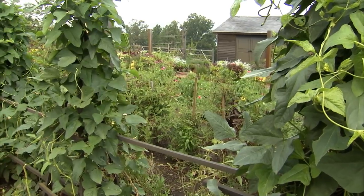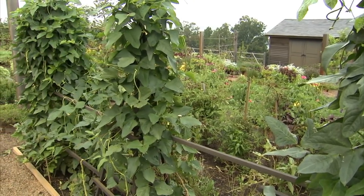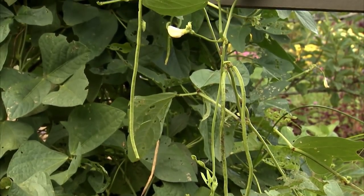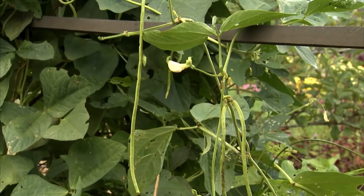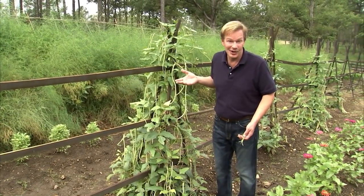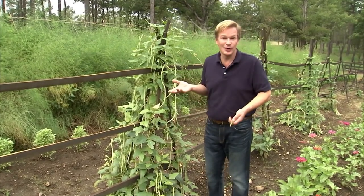You'll find that asparagus beans love full sun. They love just a good basic garden soil, and they want to be planted once the soil temperature warms up, and they grow very quickly. In fact, these plants were just planted 45 days ago, and you can see they're loaded with, well, all stages of beans ready to eat.